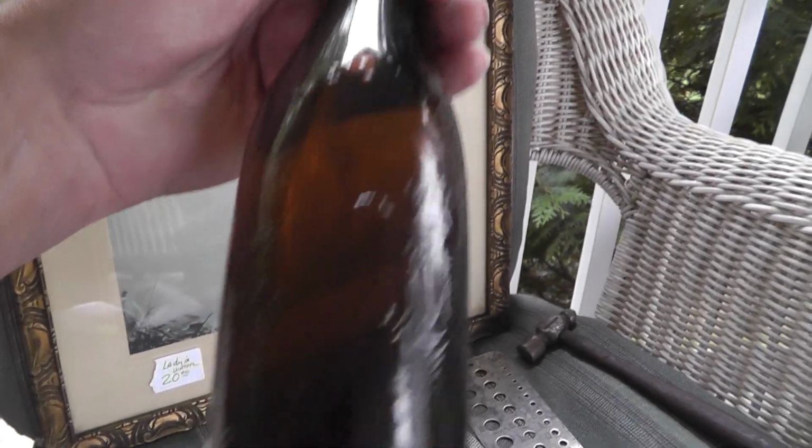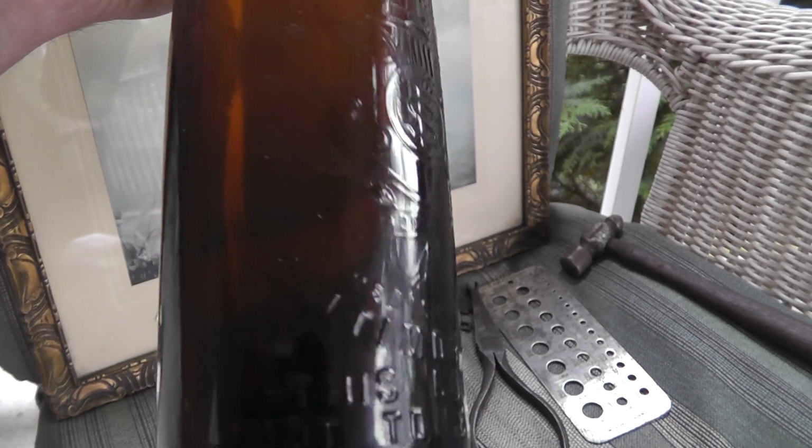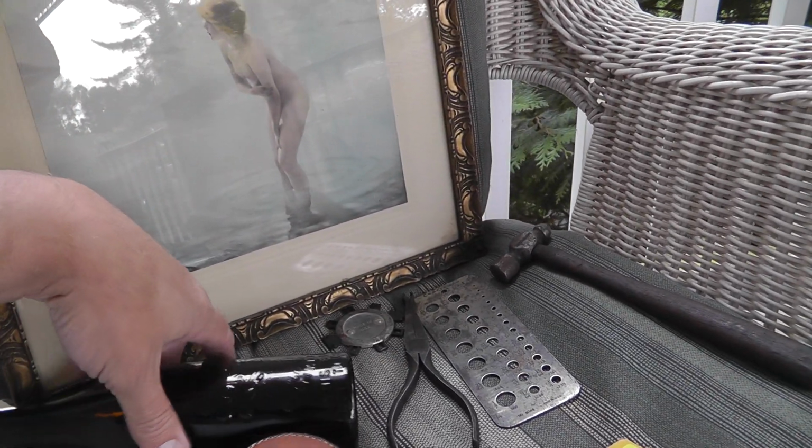Picked up a beer bottle. Paid $8 for it. The guy told me it was rare. I'm not quite sure about that. But it is a Baltimore piece. I'm right outside Baltimore, so paid $8 for that.